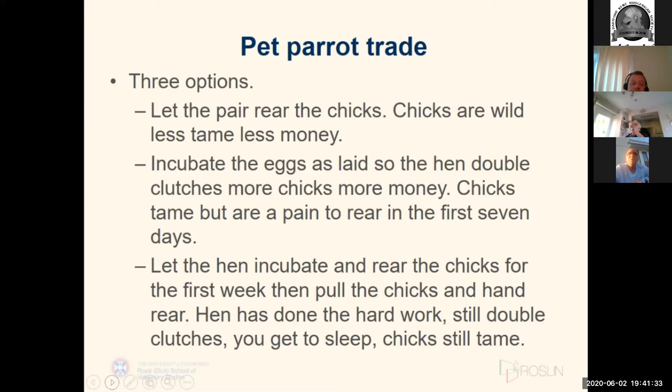This does mean your chicks are tame because you're hand-rearing them, but in the first 7 days, those of you that hand-rear and top-up budgies, you'll know that's quite a challenge to do. And the middle ground a lot of people would go for is they would let the hen incubate the eggs, hatch the chicks, rear them for the first week, and then you pull the chicks at that point, then hand-rear them just as their eyes are about to open. You still get the tame chicks, you still get a double clutch, you just get to sleep for that week.